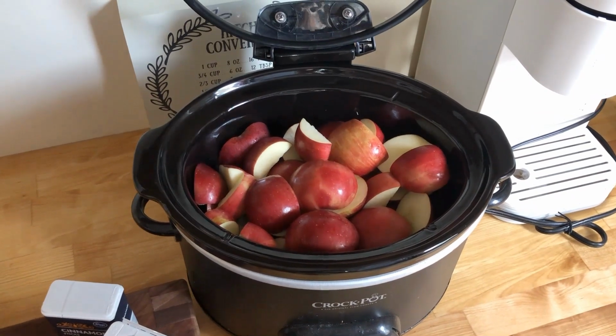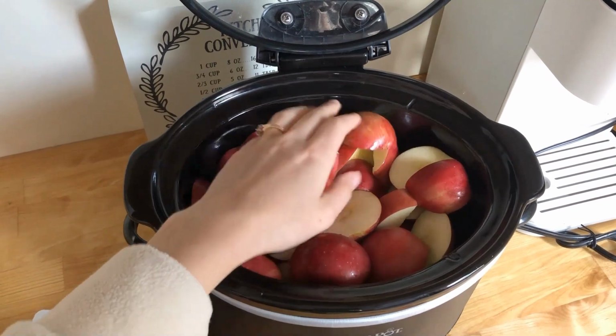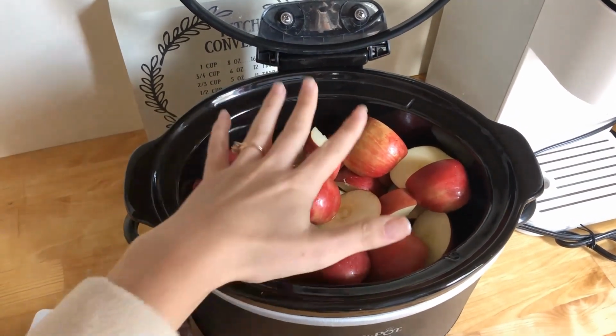Alrighty, so this is what it looks like so far. I've got my apples in here. I've just filled it up almost to the top, and then I'm going to chop up my orange and put it in there, and then I'm going to fill this with water.